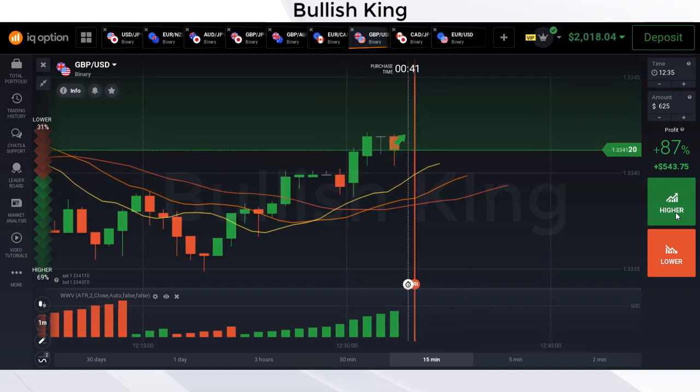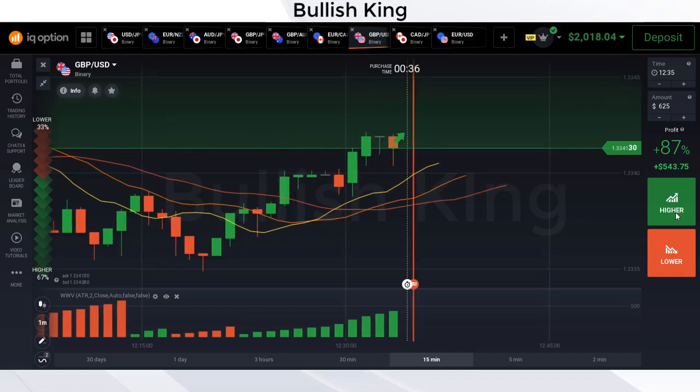Here you will see that Alligator all three lines are parallel to each other and upward direction and Weis wave volume green too. So here we place the buy trade.